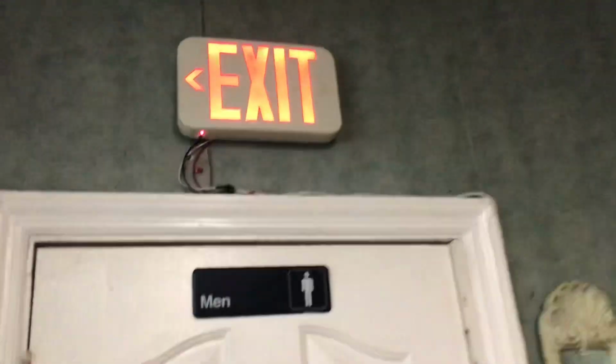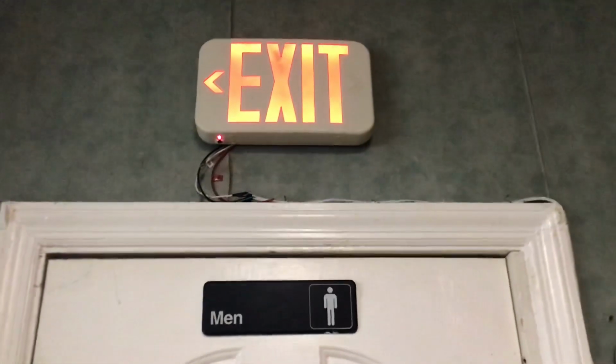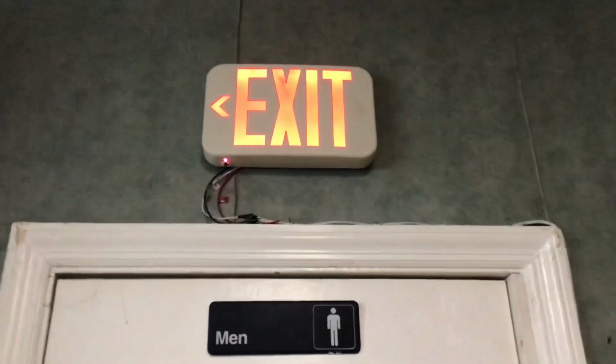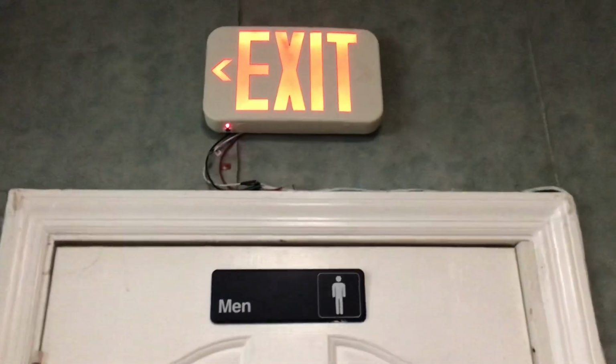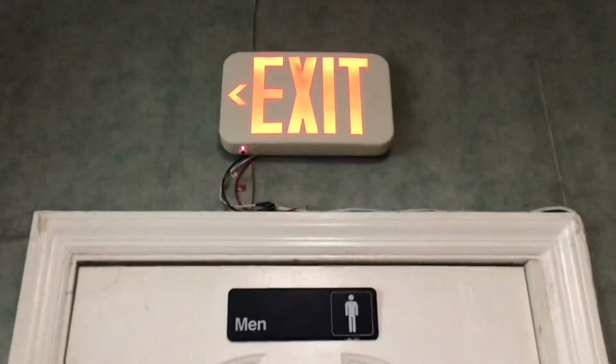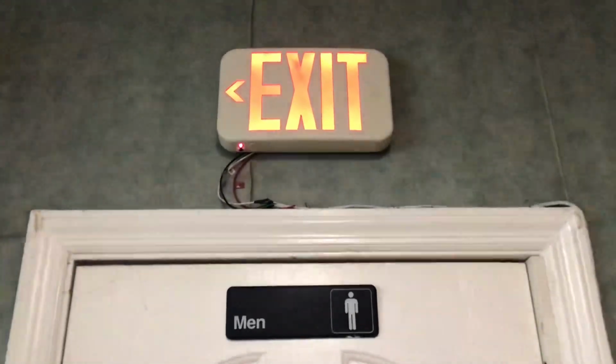It has a battery backup. And when the power goes out, it'll stay on for about 8 hours. It is LED. It is red. It might not show up red on the video, but it is red. And I have extra wallpaper. I'm thinking about maybe one day taking my extra wallpaper and covering up those wires.